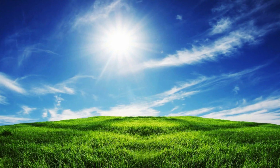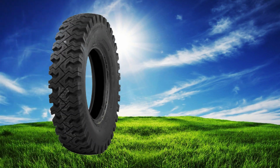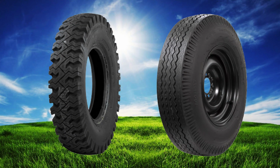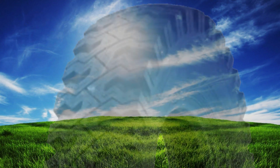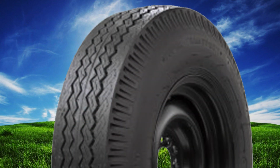We have two types of tires, the traction type, like this one, and the transport type, like that one. Usually, people buy the transport type for the front tires and the traction type for the rear tires. The grooves for the rear tires are mostly mud and snow tires, and the others for the front are regular tires.